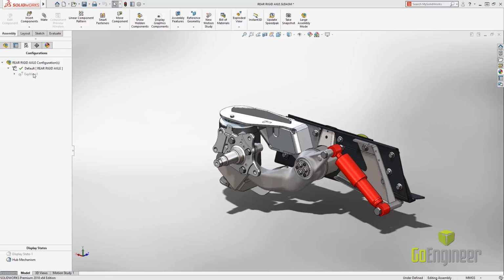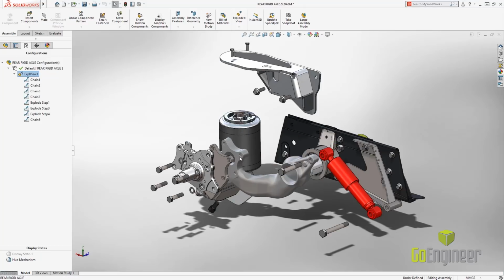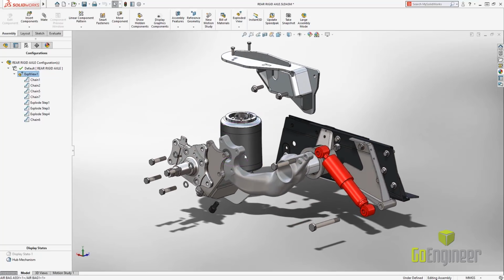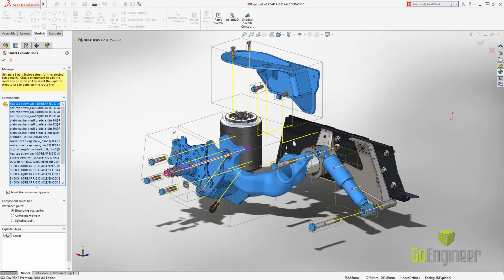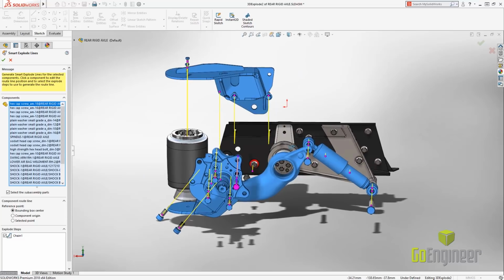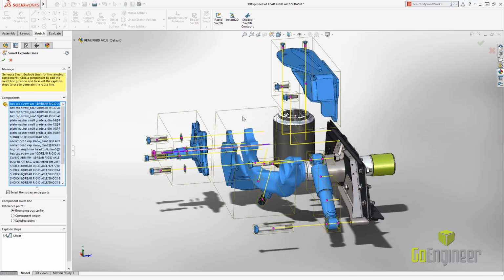So next, let's take a look at some explode views. Those are quick and easy in 2017, and we've enhanced the technology in 2018 for the route lines. So all you have to do is right-click on the exploded view, select Smart Explode Lines, and they're practically done for you. Looks pretty good.